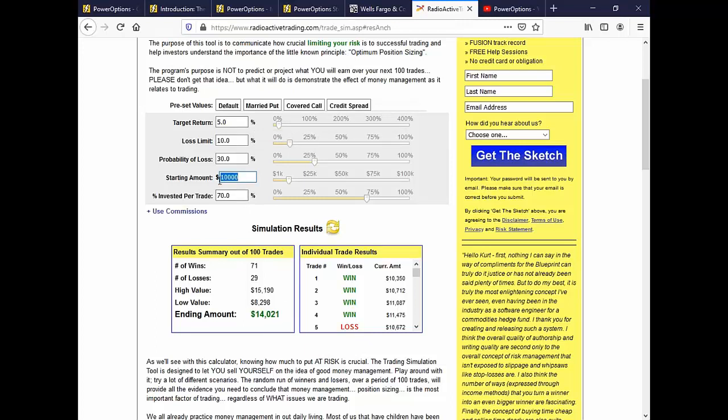Okay, but if I had $10,000, it's going to take me many years to do 100 covered call trades. Well, I'd probably do maybe 2 or 3 per month. So let's say 36, so about 3 years. Okay, that's maybe same with the married puts.